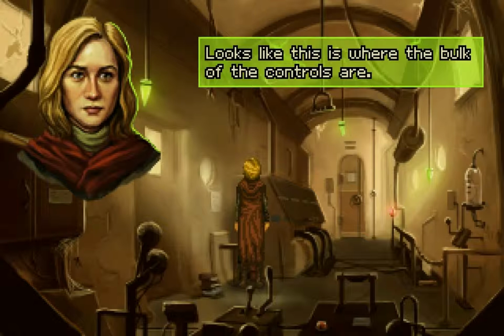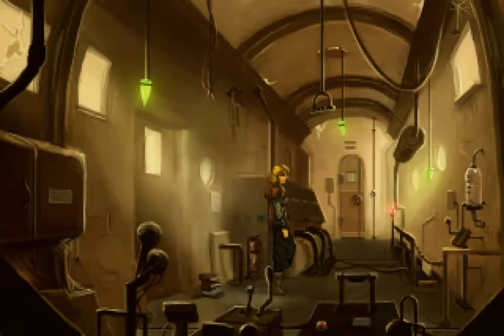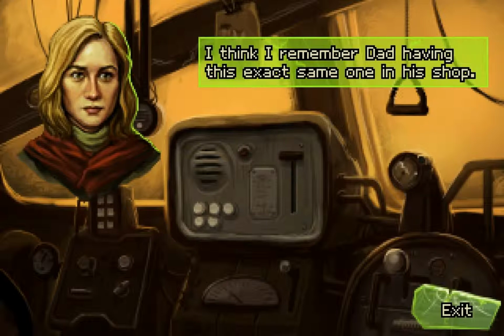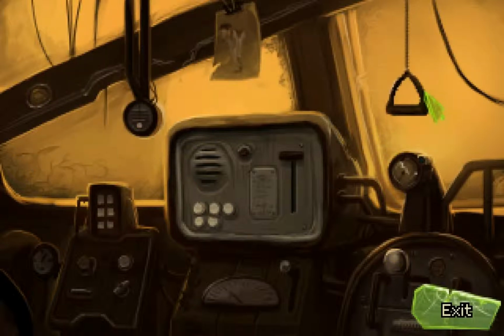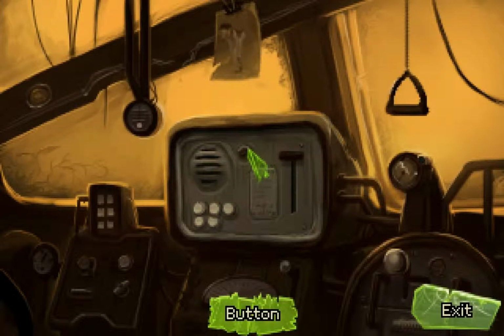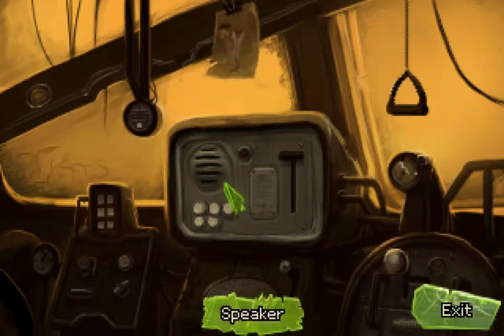Looks like this is where the bulk of the controls are. I think I remember Dad having this exact same one in his shop. It would probably disintegrate if I touched it. Doesn't seem to have done much. Hello? Nothing.